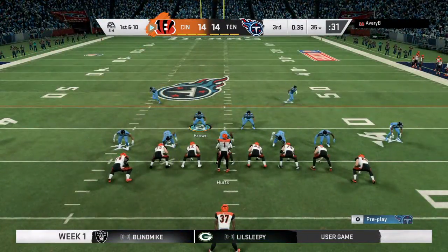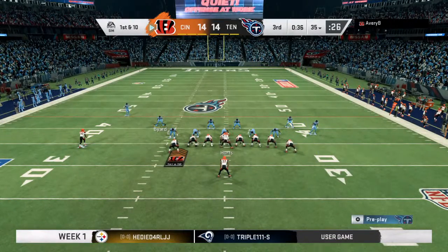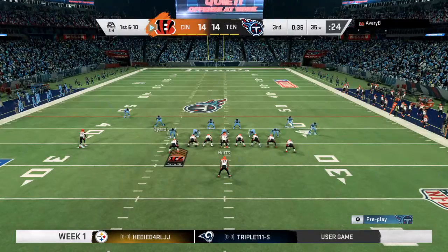The Bengals drive about to get going. And both of these defenses have been stifling these last few drives offensively. Just not able to get anything going, so what needs to change?